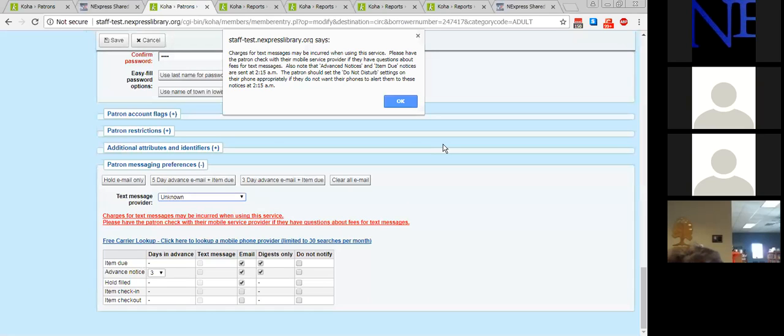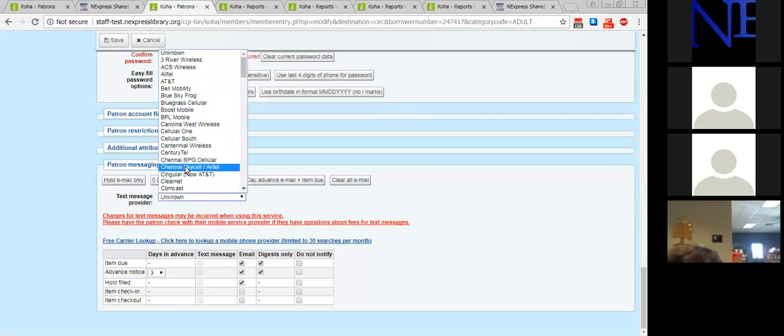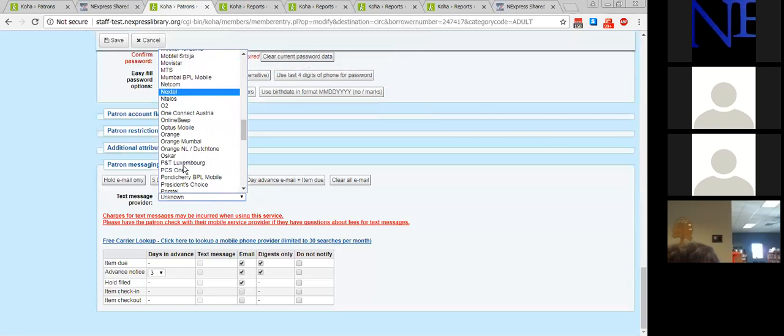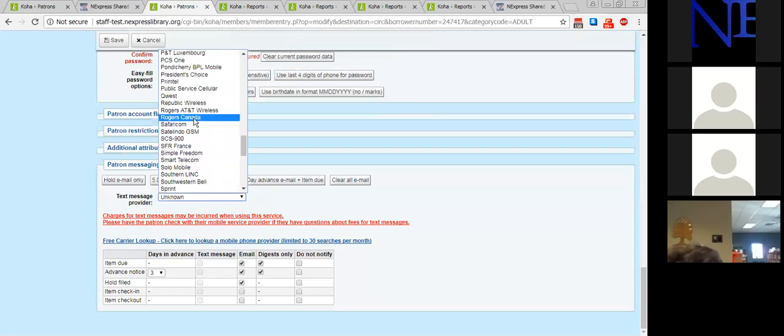So by filling in this text message information, they will no longer receive an email, or will they receive both? They can do both. Okay. Yeah. The first thing you have to do though is you have to click on this. You have to choose their provider. Like my provider is, where is it? I know I put it in here. Republic.